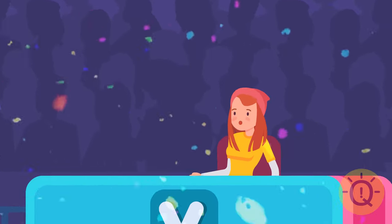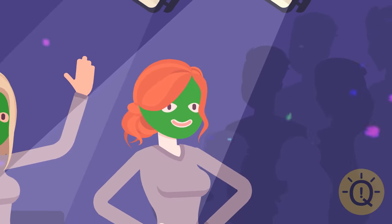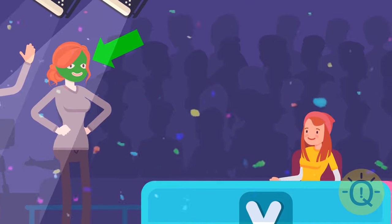Pay attention to the woman's hair color. Amanda is redheaded. This woman has red hair too, so I'd bet it's her mom. In any case, Amanda must know what color her mom's hair is, so she's safe here.